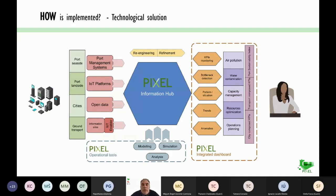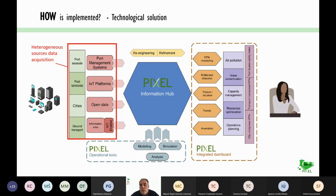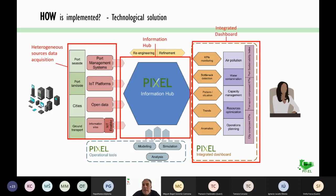Okay, so this is the architecture of the technological solution that we are proposing from the point of view of ICT. We will have this heterogeneous data acquisition coming from the different IoT platforms, open data, information silos, and the port management system. This data will be coming from the port side, land side, cities, and ground transport, and will be introduced in the information hub. The information hub will gather all this data together in a single place, and will provide an integrated dashboard that shows the data in different graphs, figures and control panels, and that will be used to show it in different operational tools.